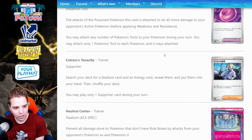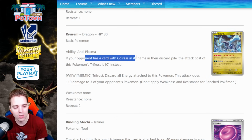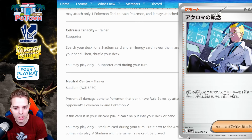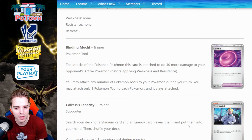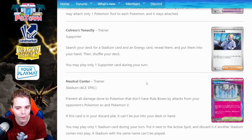Whatever. Okay, there's also a new Colorus. Search your deck for a stadium card and an energy card and put them in hand. And this also works with the Kyurem, by the way. If the opponent has a card in their discard pile with the name Colorus, you're actually going to be able to use the Kyurem as well. So also these cards have an H regulation mark, meaning they're around for 2 years. So that's going to be kind of interesting. Seeing if this actor ever sees play in specific decks and they play low amount of hit points Pokemon, then Kyurem can actually go crazy.